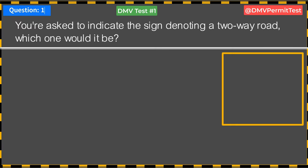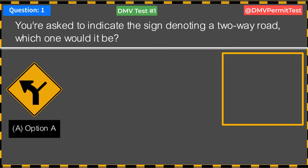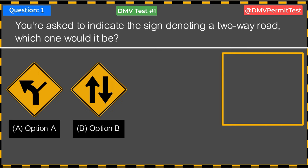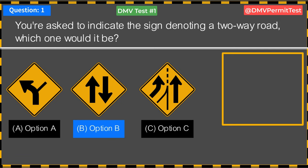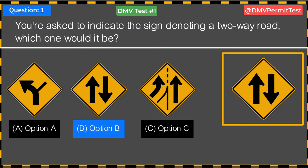You're asked to indicate the sign denoting a two-way road. Which one would it be? A. Option A. B. Option B. C. Option C. Answer, option B. This sign is known as two-way traffic ahead. It is also called the one-way street or roadway that ends ahead.